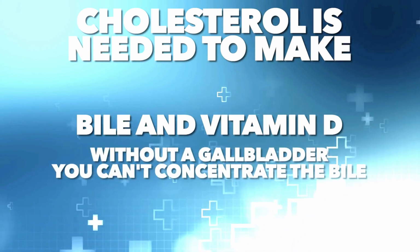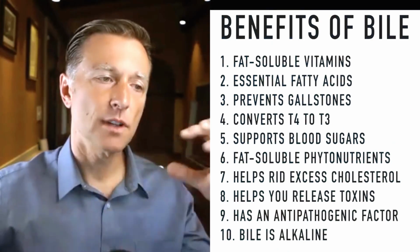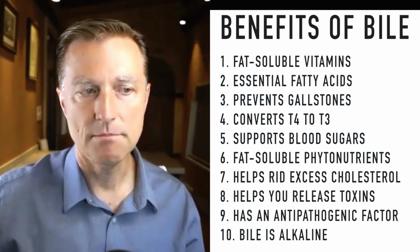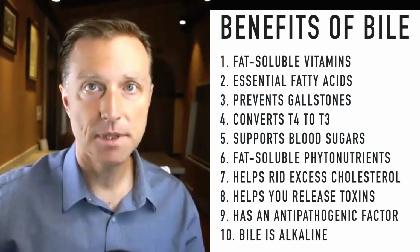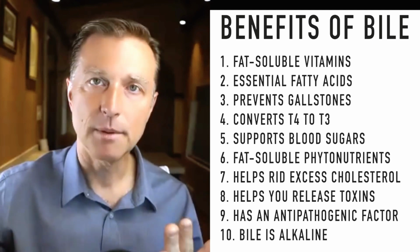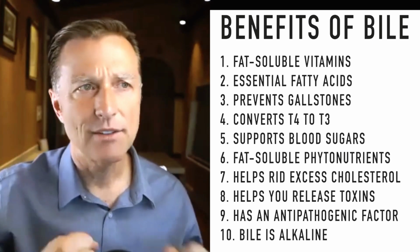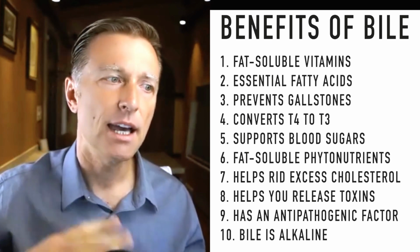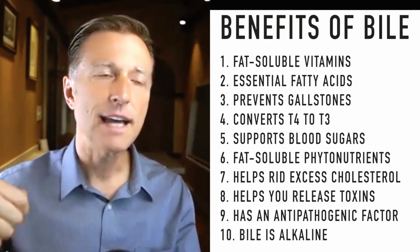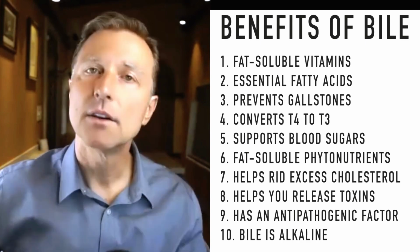And without a gallbladder, you can't concentrate the bile. So if they remove the gallbladder, you're always going to be somewhat deficient. Now, it may not show an obvious symptom, but think about all these other factors that I talked about, a lack of vitamin A, for example. You might not connect the dots between driving at night and not being able to see at night and a bile deficiency. It's not necessarily a dietary vitamin A deficiency. You just can't extract that vitamin A from your foods.